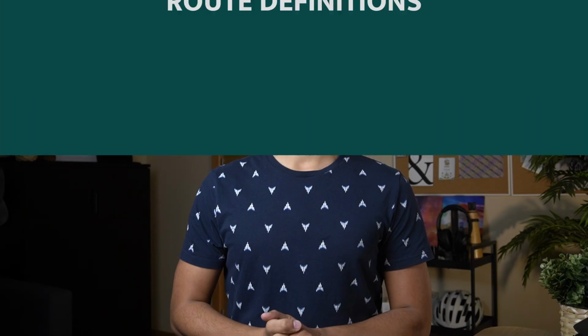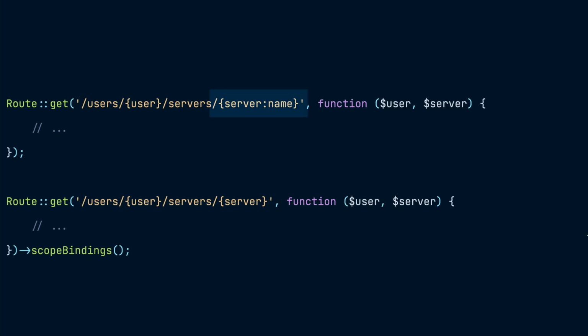Now let's go back to the framework and check a new feature around route model binding. Previously, when you wanted to scope a second model binding such that it must be a child of the previous binding, you would have to use a custom keyed implicit binding. That was how you tell Laravel to scope the second model to the first model.